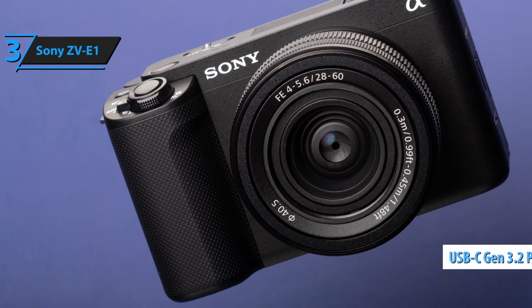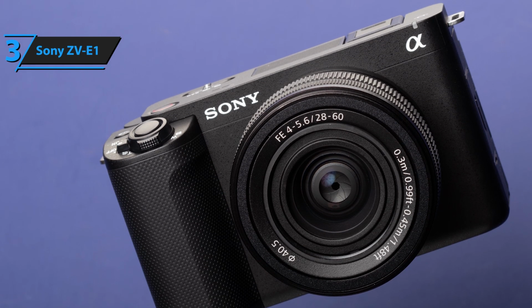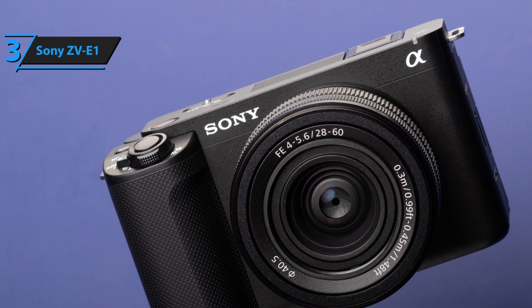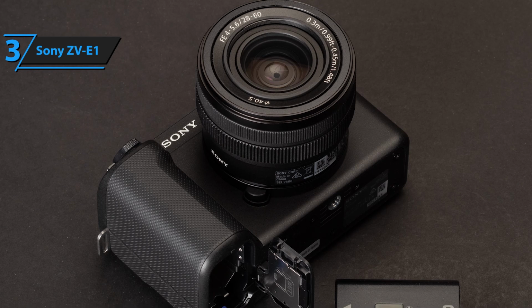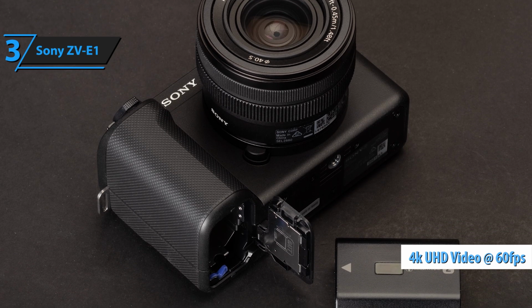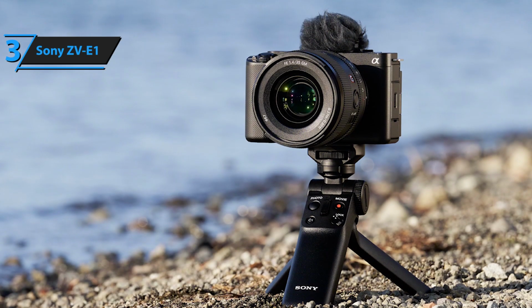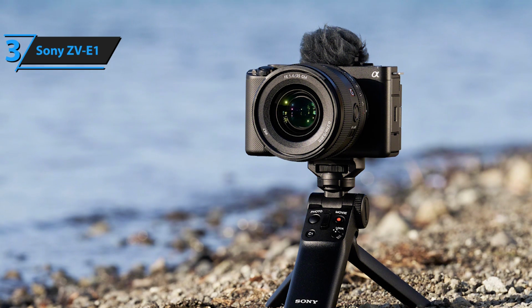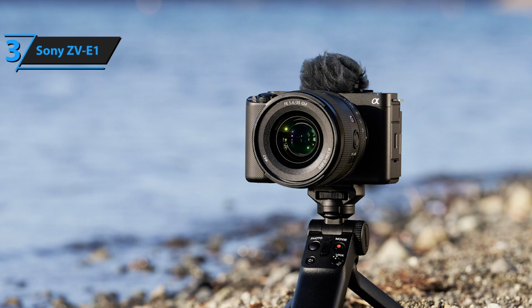Conveniently, the USB-C Gen 3.2 port allows for charging during recording and supports high-speed transfers. As a derivative of the robust A7S III, the ZV-E1's video specs are formidable. It can capture 4K UHD video at 60 FPS, though it's slightly oversampled from the 12-megapixel 4240 by 2832 sensor. However, a recent firmware update enables native 4K recording at 120 FPS without supersampling.